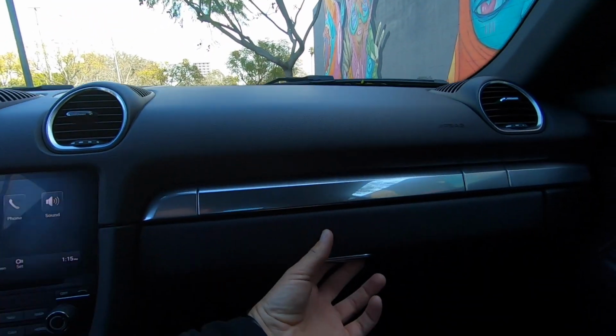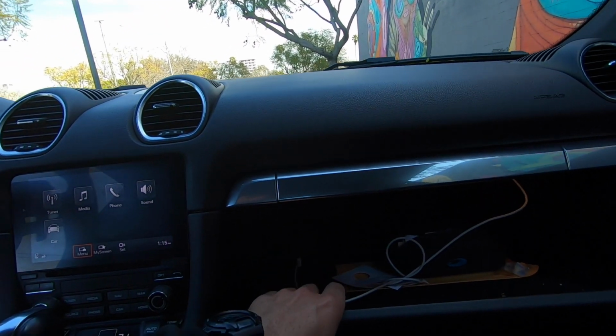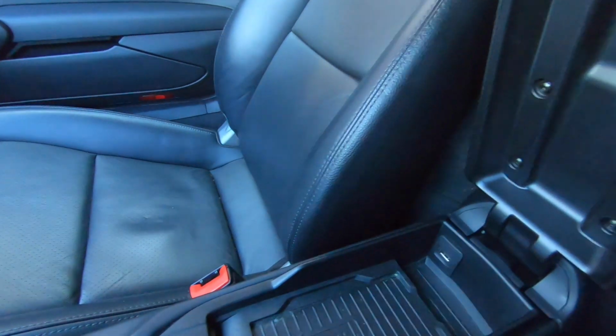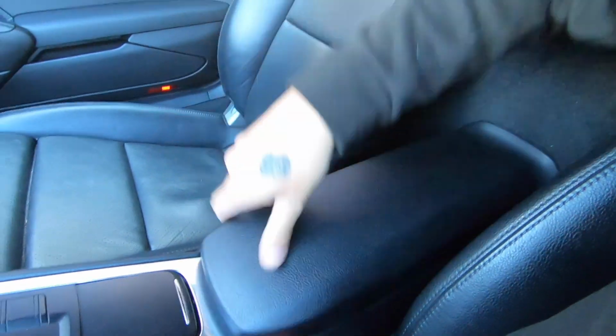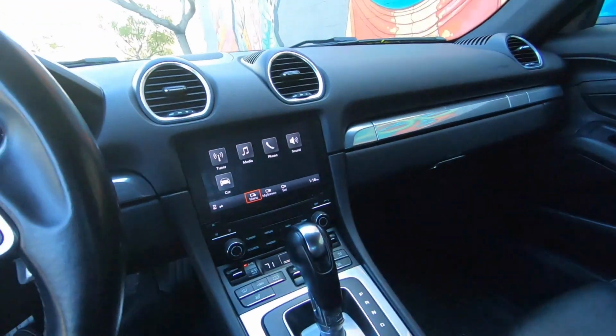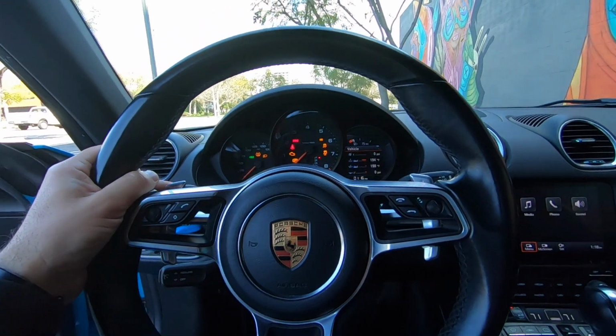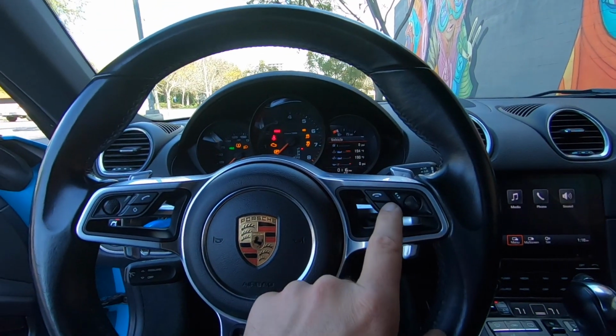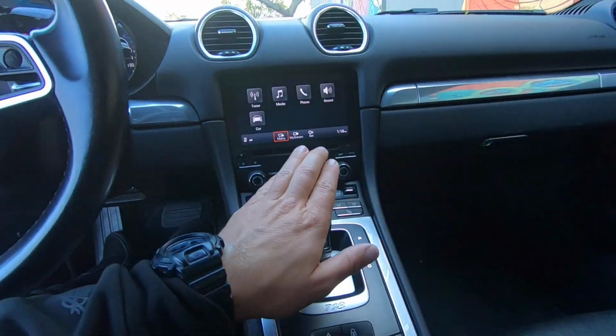You got a glove box with your connector in there, which is just power, and then you've got a data one in here. That's for your Apple CarPlay. You got a cigarette lighter ashtray there. I don't know who used that. So this one has paddles. It also has, I'm not a really big fan of these small buttons, but they work well. You also got the cable shifter.